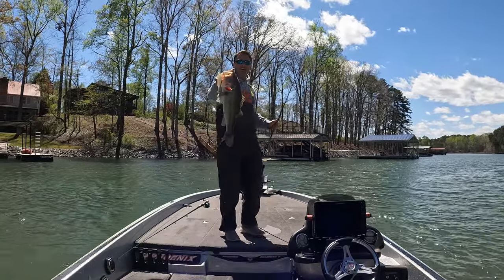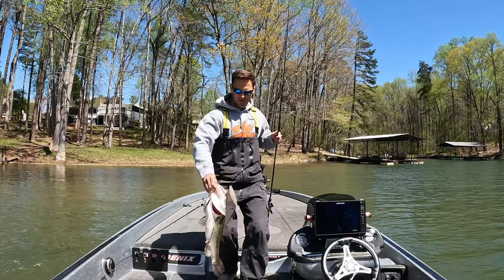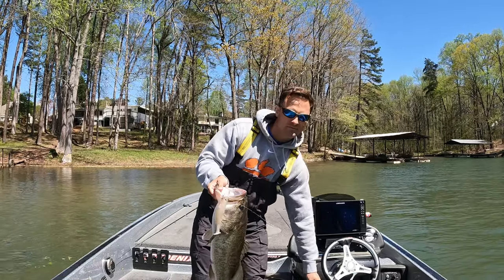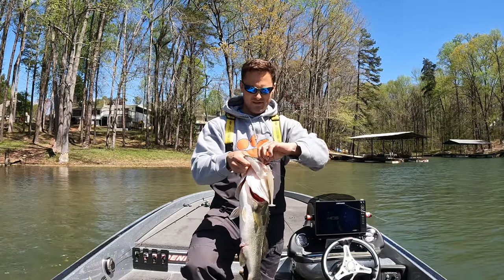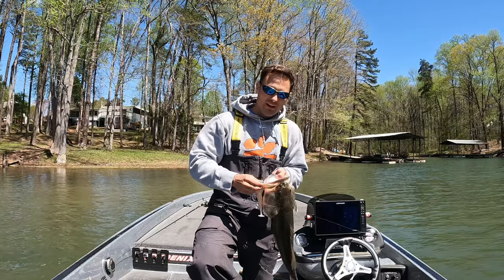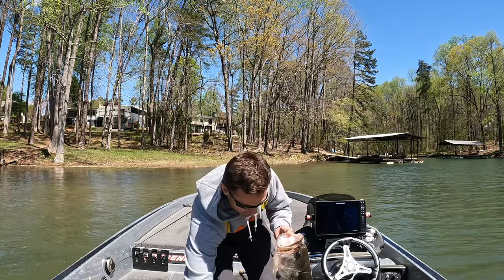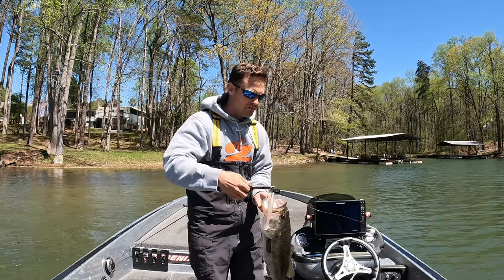Look at the size of that one. Oh my goodness. Look at that fish, guys. Again, I'm not keeping any secrets from you guys. If you guys go out and throw a swim bait, you guys know I love swim baits. But if you go out and throw a swim bait, catch a fish like this. My goodness.